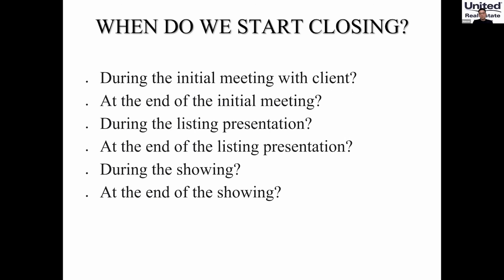Yeah, you don't want to be a secret agent either, right? You want to be a real estate agent. So you want to go out there, let people know who you are and what you do. So we're going to marketing, right?